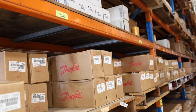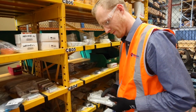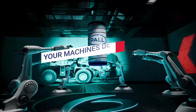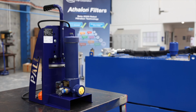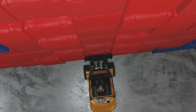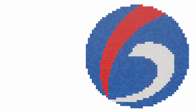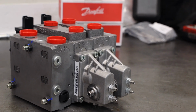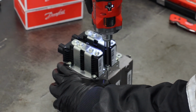As a Tier 1 importer of leading hydraulic brands such as Pall Filtration and Danfoss, we ensure a vast range of components is available to order from our fully stocked warehouses. Through our partnership with Pall, we are the nation's leading distributor of high-quality filtration products. As a premier Danfoss distributor, we supply world-class solutions, including advanced proportional valve groups and the complete Danfoss +1 platform, unlocking new possibilities in machine control and system design.